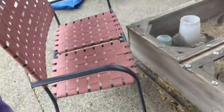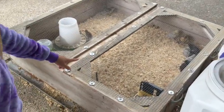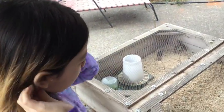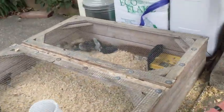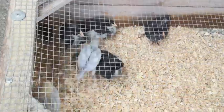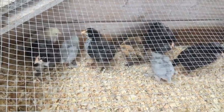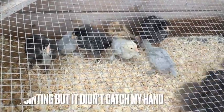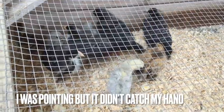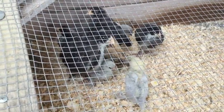So, these are the baby chicks. These are the new ones. Two of them don't have names yet. Hey, stop pecking your friend. Anyway, these are the chicken chicks. You probably won't be able to tell them apart because they're kind of all moving around, but that one's Shadow. Shadow doesn't have white around its eyeball, and Snowflake is yellow, which will turn white.